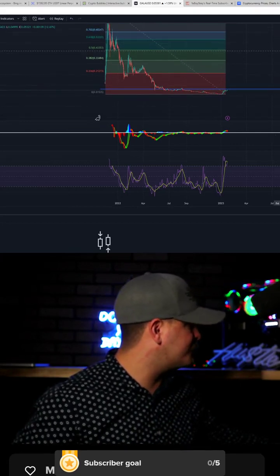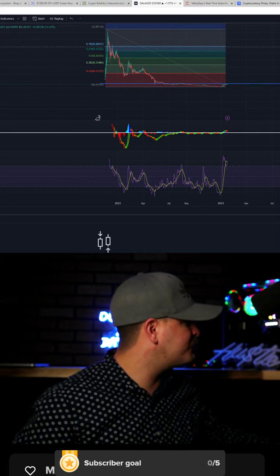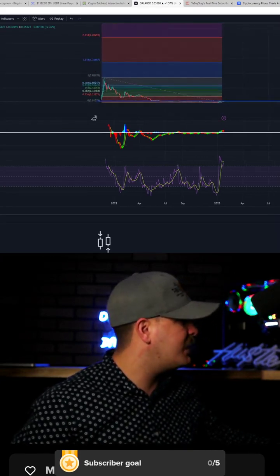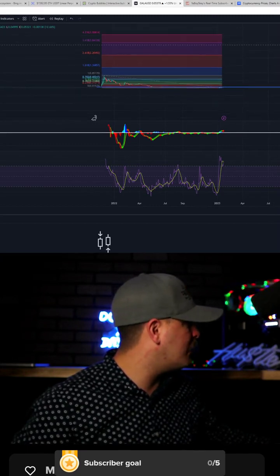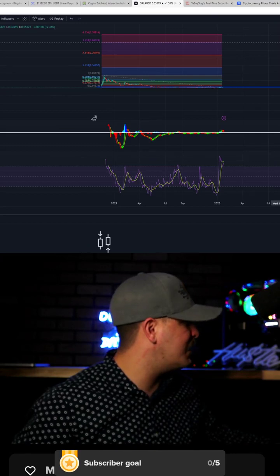Now, Gala wants to retrace to 42 cents. The maximum retracement level for Gala would be 59 cents. I would take profit here. If Gala wants to go absolutely parabolic in 2025, $3.02.